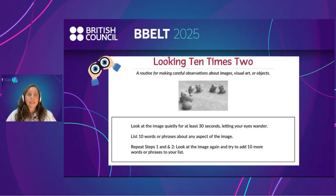And it's another thinking routine connected with images, with art. That's why it's part as well of slow looking. And it helps students to go beyond what is obvious, right? And we are pushing them into further thinking, right? So they observe an image for 30 seconds, and then they write down 10 words or phrases that they can connect, that they can relate to what the image is projecting. And then they repeat the process all over again, right?